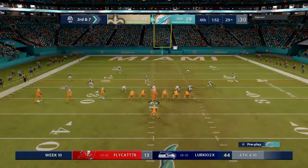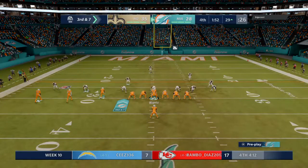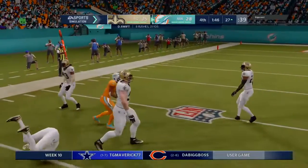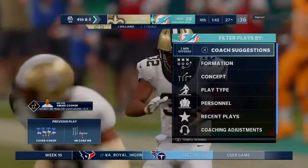The 22 is the line to gain here on 3rd down. Now a carry for Swift. And he'll be stopped at the 27-yard line, well short of the first down marker. 2 yards on the pickup there.